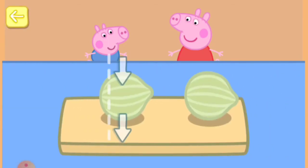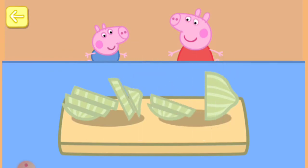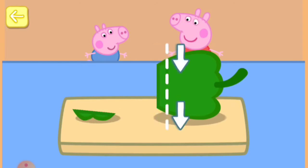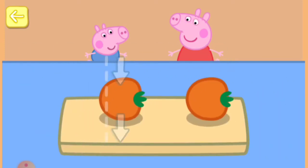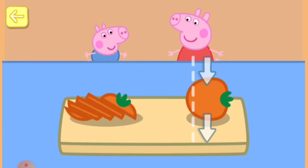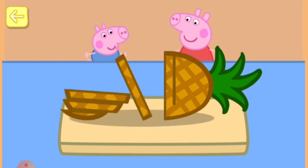Now, slice the onions. Keep slicing. Now, slice the peppers. Keep slicing. Now slice the tomato. Keep slicing. Now slice the pineapple. Keep slicing.